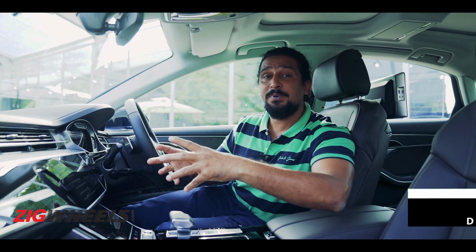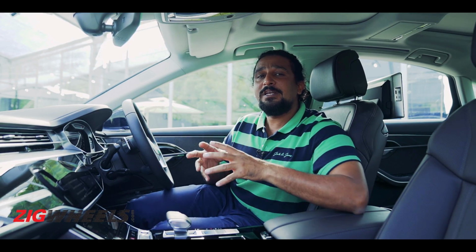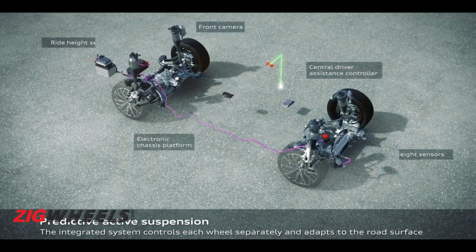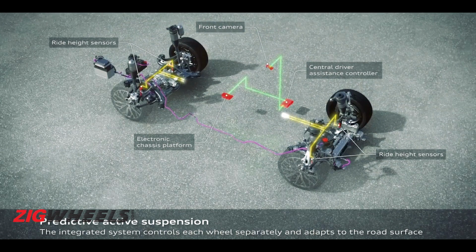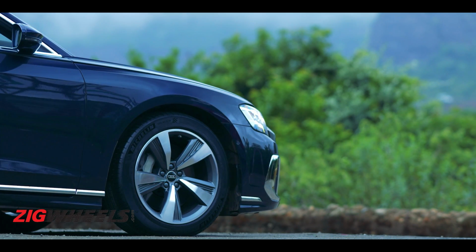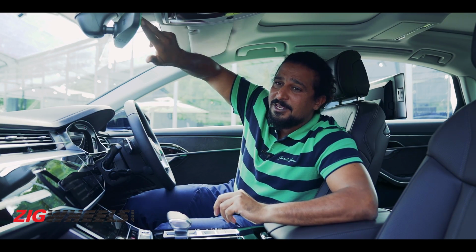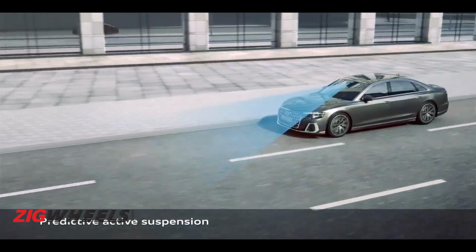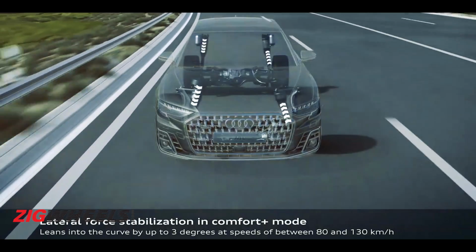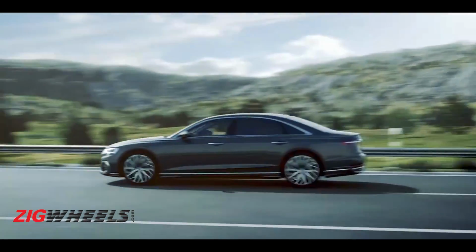But the real leap here on the A8 L, aside from the 4-wheel steering, which is an optional extra, is really the predictive active suspension, which has taken the air suspension, another thing which Audi has championed. I don't know if you remember the older Q7s, the first time when you could see them rising up and falling down, depending on what you wanted to do. Well, they've taken the air suspension to the next level, because this now uses the camera here, which reads the road up ahead, sees the speed that you're driving, and then adjusts the car accordingly for bumps, for corners, and that lets you have an even more serene experience.